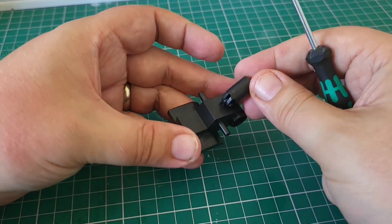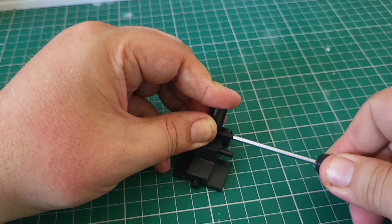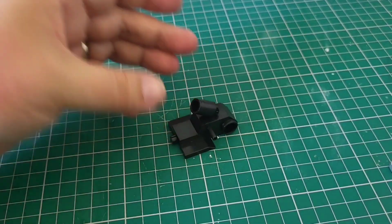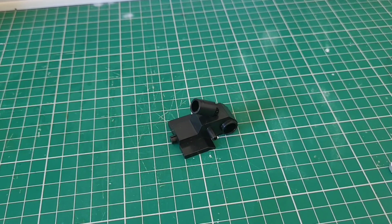There we have it. That's through. So that's loose. I mean, even tight, that's... Let's see if we can tighten that up a bit more. No, that's as tight as that's going to get. So that's a loose thing. That's not a tight thing. Okay. Let's hope that's not a problem later on. I don't think it will be.